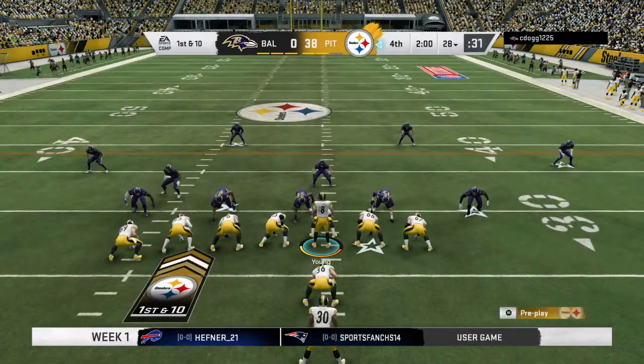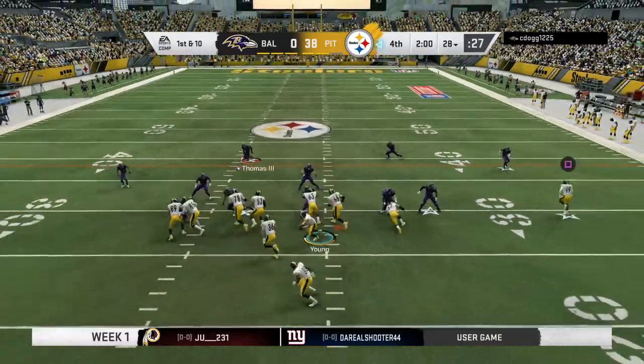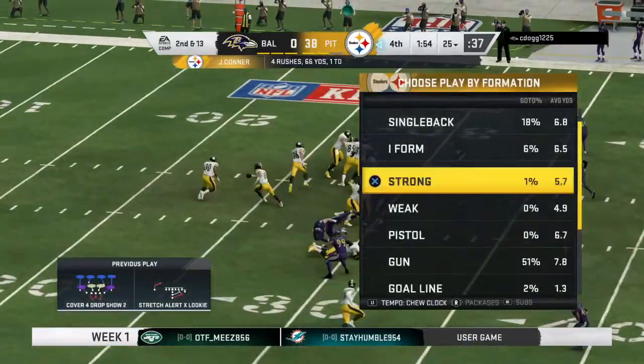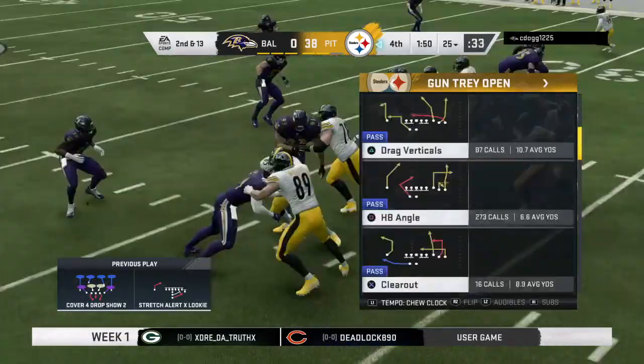So the Steelers with the football as we get you reset. And they have just about put this one on ice as they've got it here. 1st and 10. Connor on first down going to be stopped up as he'll lose about 3. A loss of a full 3 yards, and now it's 2nd down.